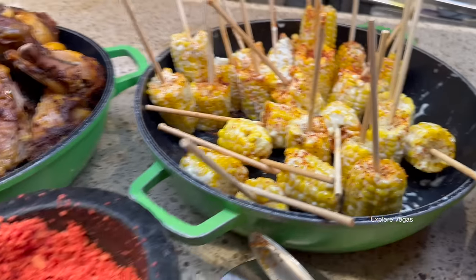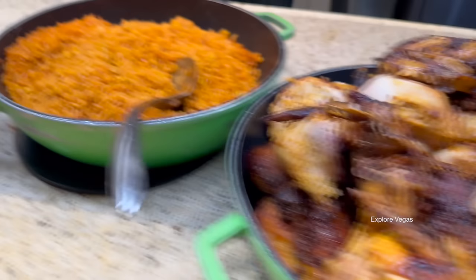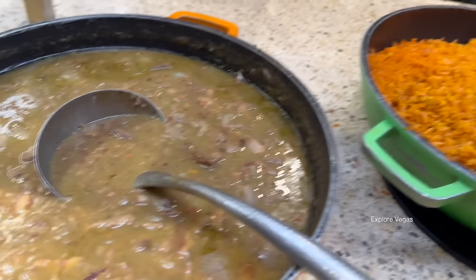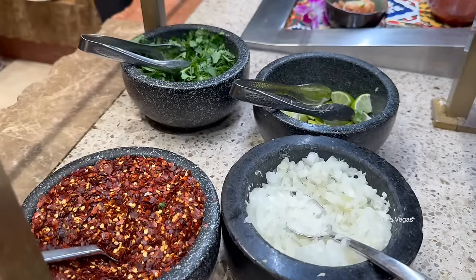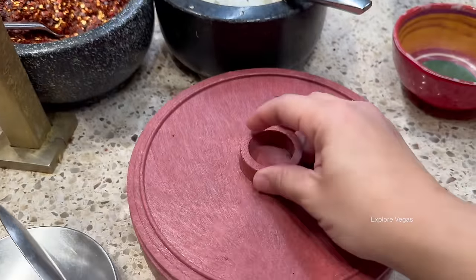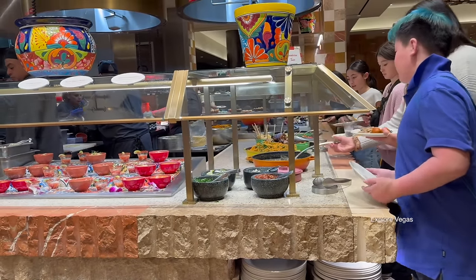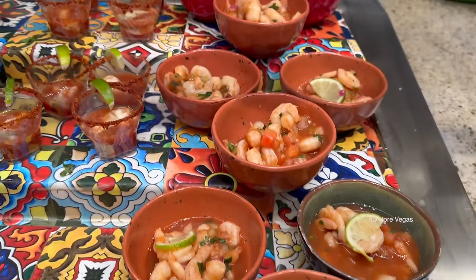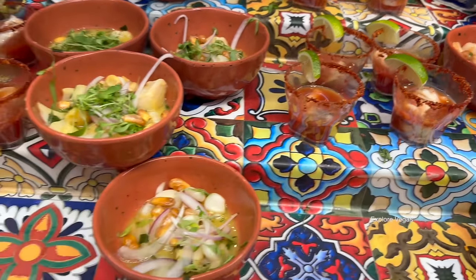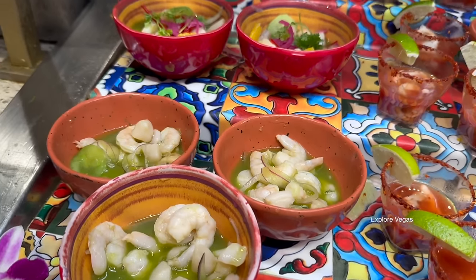Here is frijoles rancheros, Mexican street corn, some achiote roasted chicken, some arroz yucatecan, some chile verde, some onion, chili, lime, and cilantro, and tortillas. Here's ceviche de pulpo, some ceviche campechano. Here's shrimp aguachile.